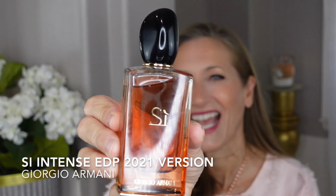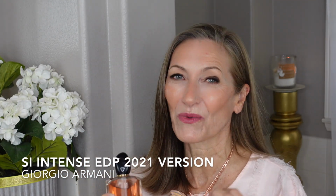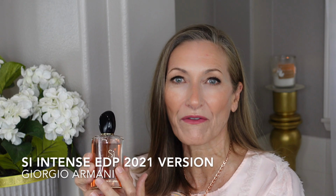All right, next on my list, I got Sea Intense. And I'm still trying to figure out if I like this one better than the original Sea. Now, this is the 2021 version. I think they had an original Intense one, which was in the black bottle. This is a great fragrance, especially if you like black currant. And it has black currant syrup in here, so you can imagine how sweet it is.